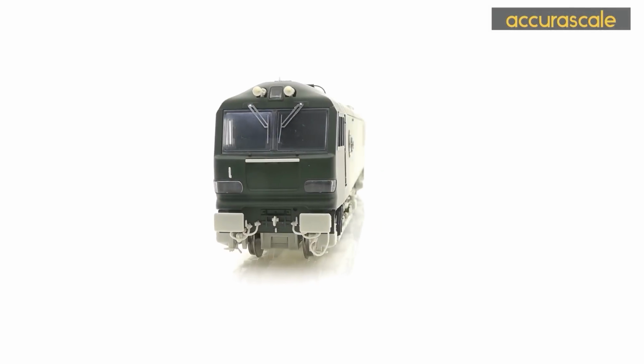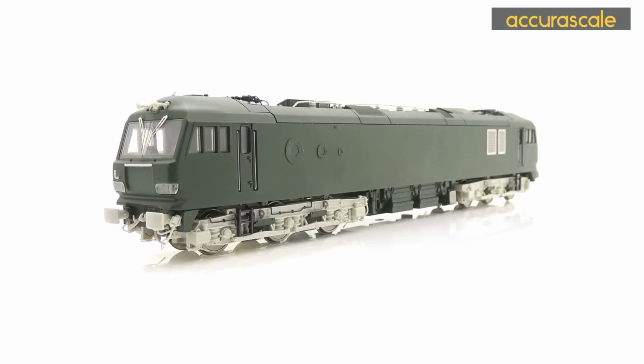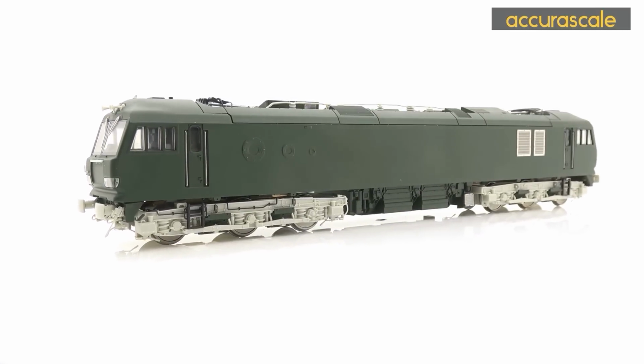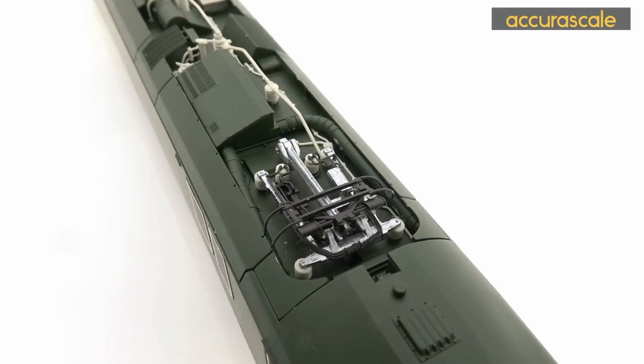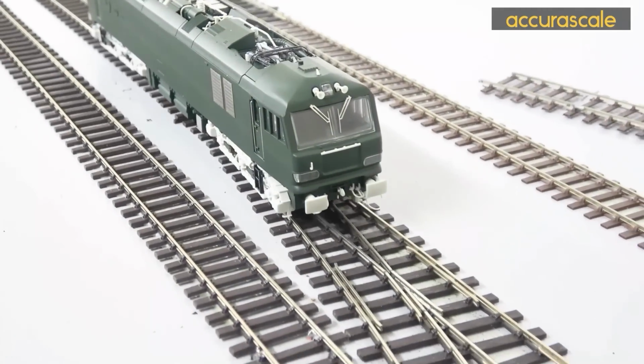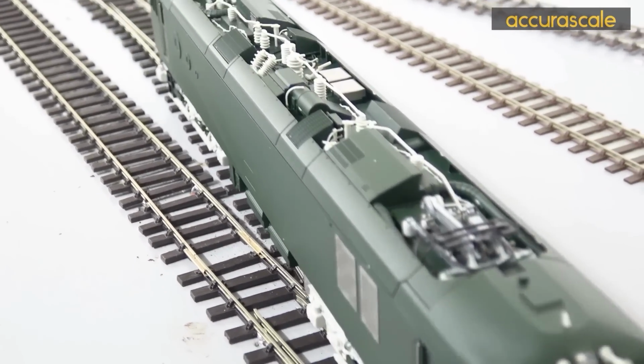Accurascale has released images of the first EP samples of its forthcoming 00 gauge Brush Class 92 Co-Co electric. Features include dual motorised working pantographs, power pack capacitors, day and night mode lighting and much more. Work on the model is still ongoing with a number of tweaks identified for the tooling. Delivery is now anticipated for early 2021.